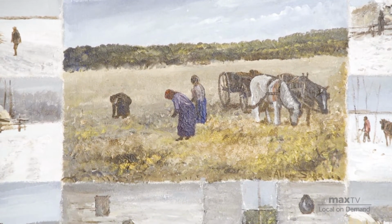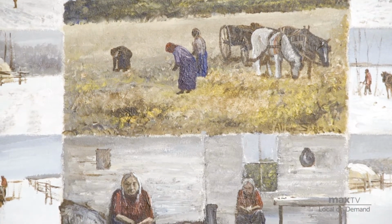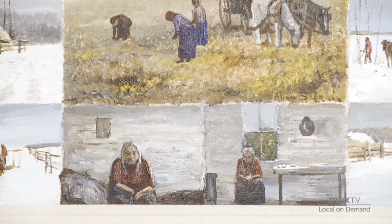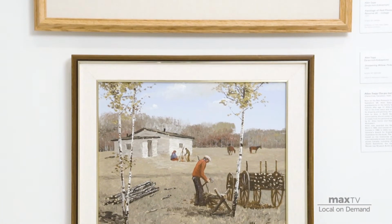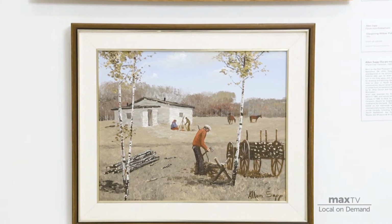Alan Sapp is an Indigenous artist from Red Pheasant First Nation. I don't know if he's always been regarded as a folk artist. He was self-taught, so he definitely fits into the parameters of this exhibition, and they're really lovely visual narratives of life on a First Nation.